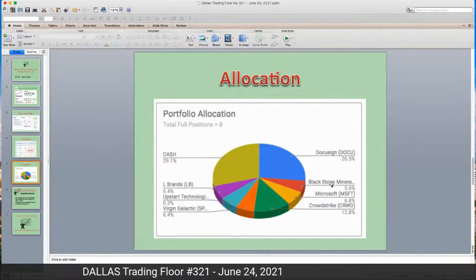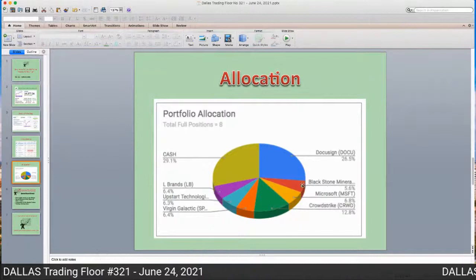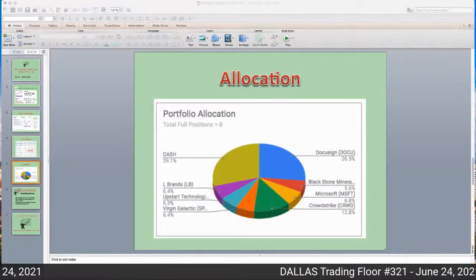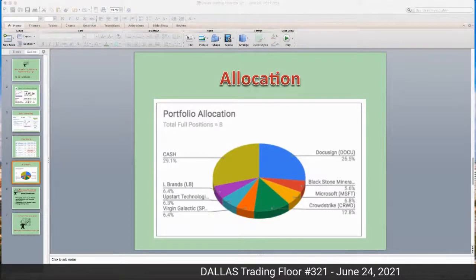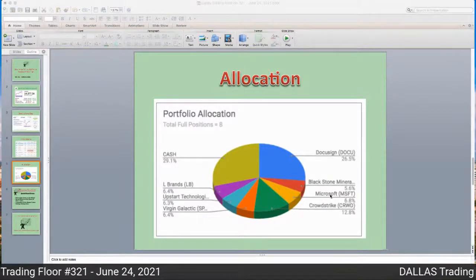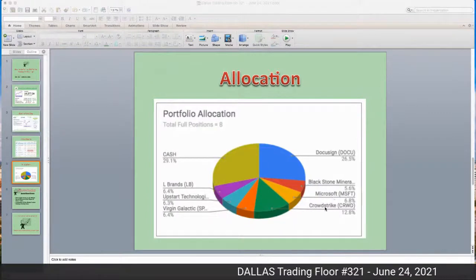Also, this Blackstone Miners. This is basically an oil play, and it is doing quite well as well. I bought a small position in Microsoft just as it moved into the buy zone. I did buy a small position in CrowdStrike. It's down a little bit.